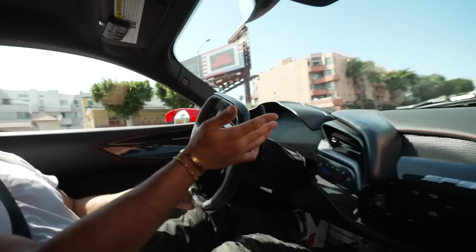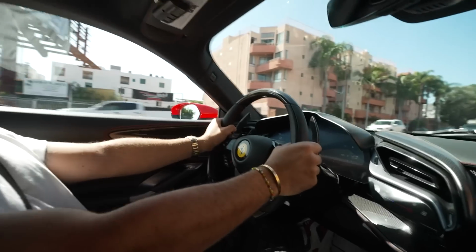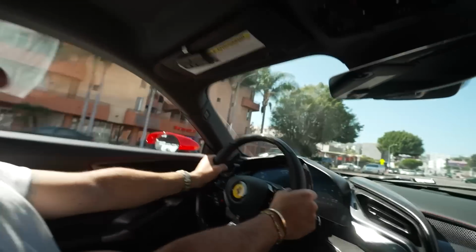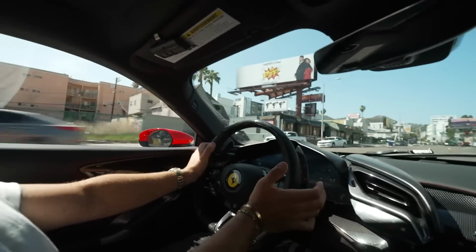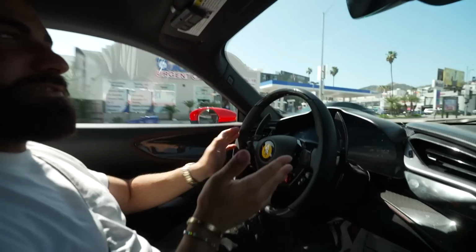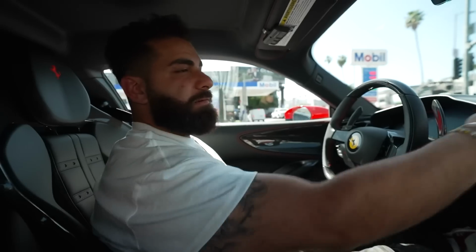You don't have enough room in this car, literally. Let's try that again without cars around this. Okay. I lied again. Literally, it's like a rocket ship. You cannot even do anything with this car because this car is pulling out in front of you because it's like warp speed.